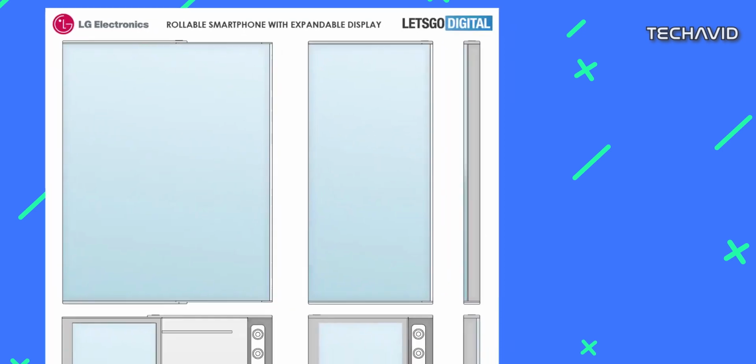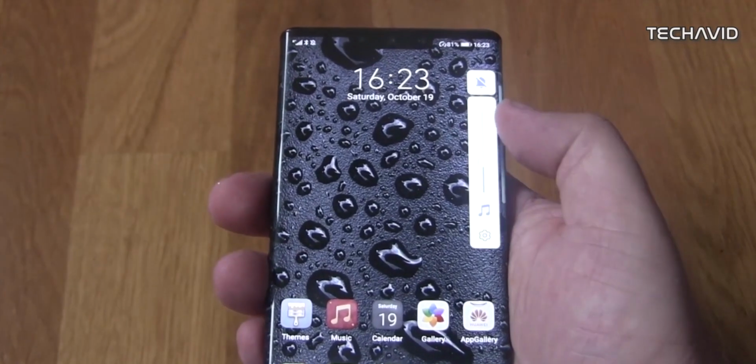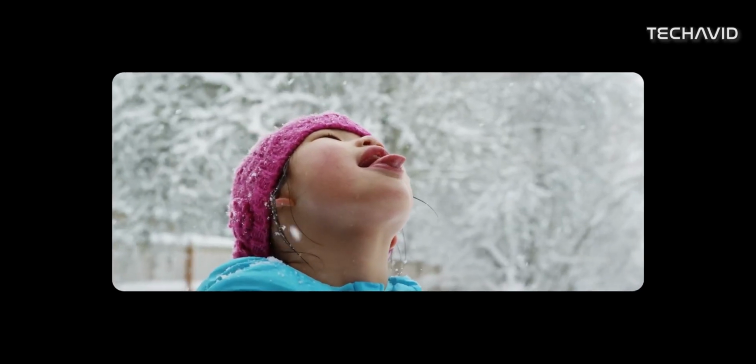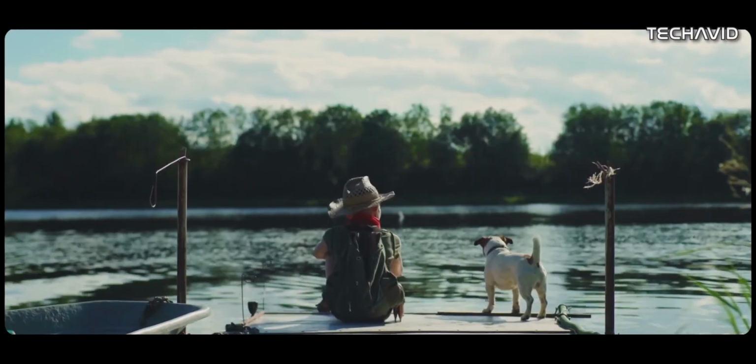In addition, there are no visible buttons seen in patent images, suggesting that the entire device might rely on touch gestures for volume and power. And as much as I would love to see that, it's just for aesthetic purpose. Practically it doesn't work well, at least for now. Let's see what LG does.